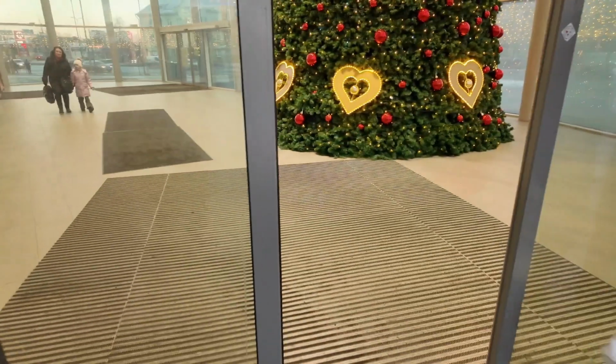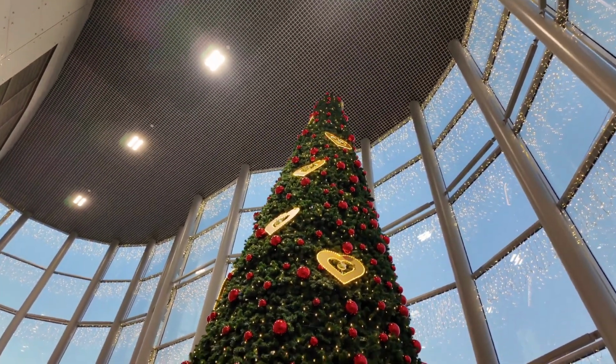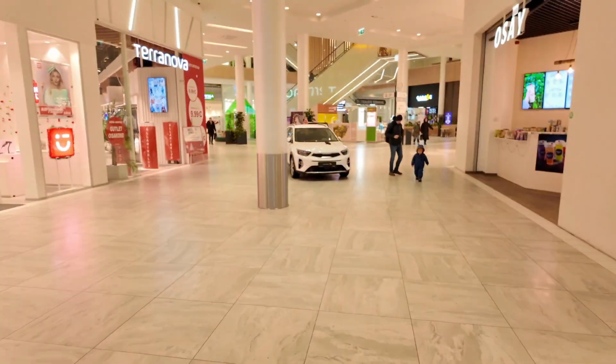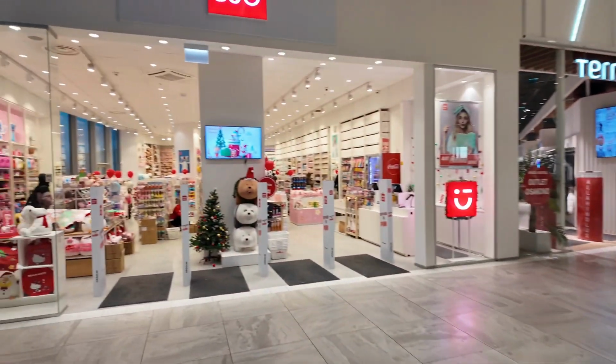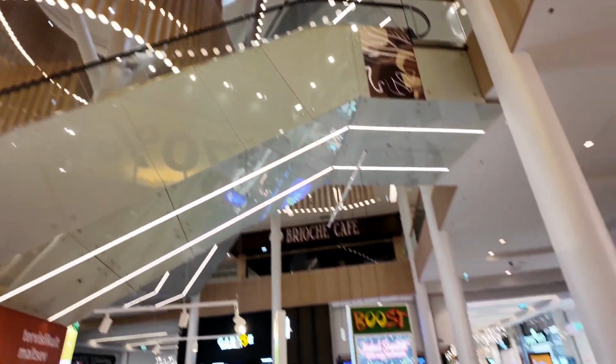Could be a bonus. Even if the only thing I get from this place is this tree, it's still always worth the exploration. That is a cool tree. I like it with the hearts. Very nice. Actually, it looks pretty cool inside. So this really was a little bonus. I didn't see this one on the map. It was an outlet mall, which is great, but it's a stunning little mall inside, very pretty.